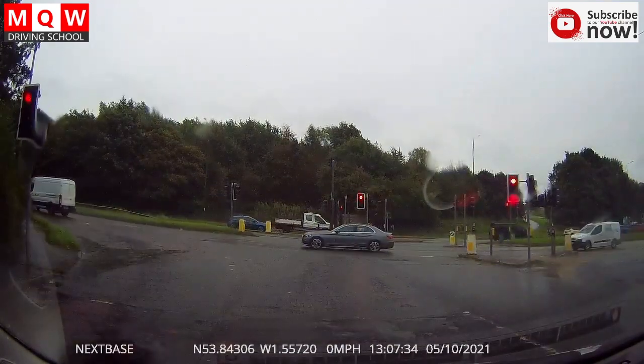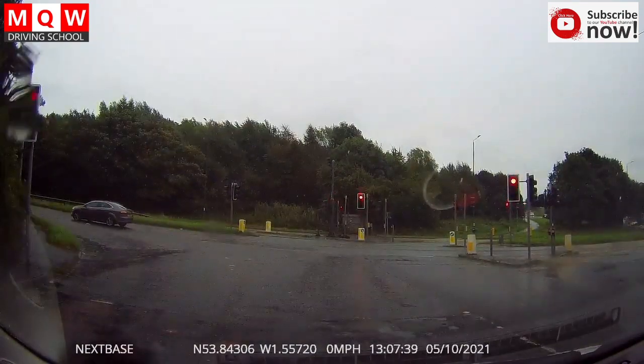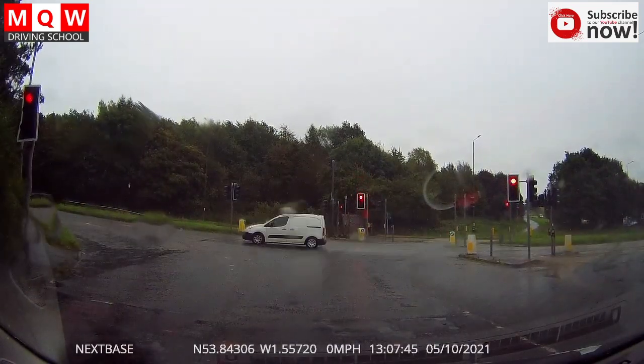Now you're back at the same traffic light which you just did before. Last time you were turning right and going left, but this time you're turning right and then you're going straight to the dual carriageway, which is a 70 mile an hour road.